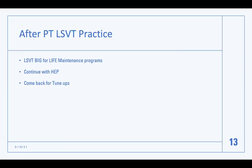So of course you'll have that, but there's also a program that LSVT has done called LSVT BIG for Life, and it's a maintenance program. So it's not the same as coming in for therapy. It's not going to be set up the same way, but it's a program that you can do.